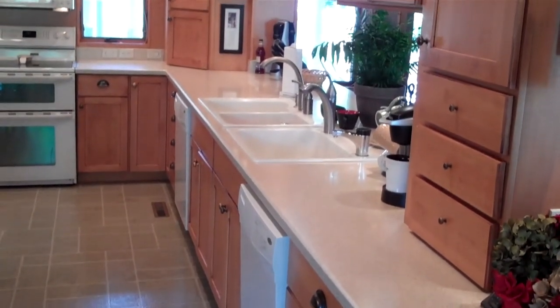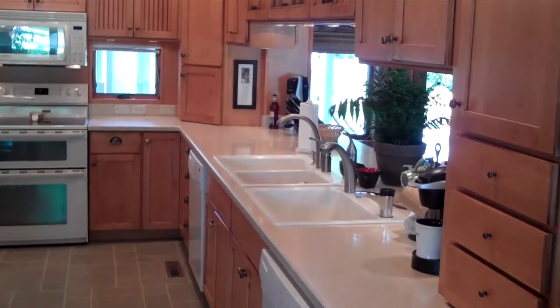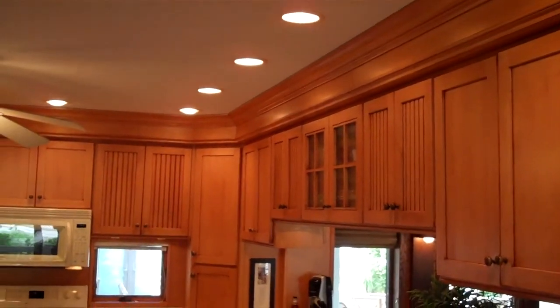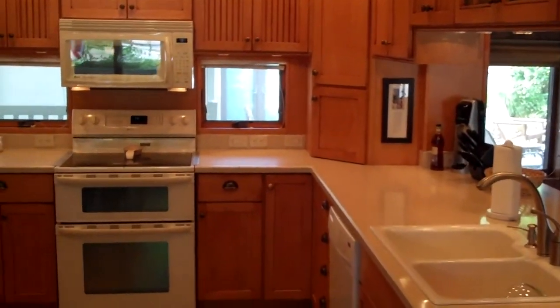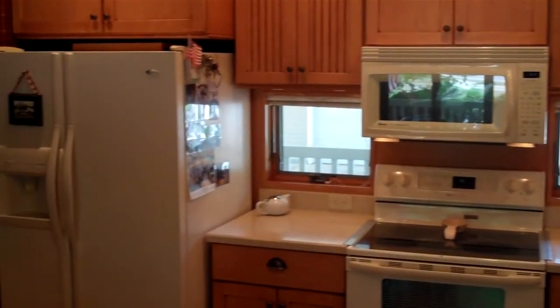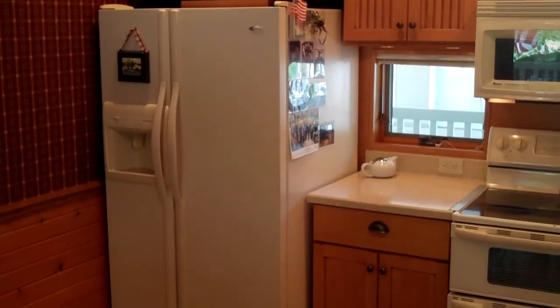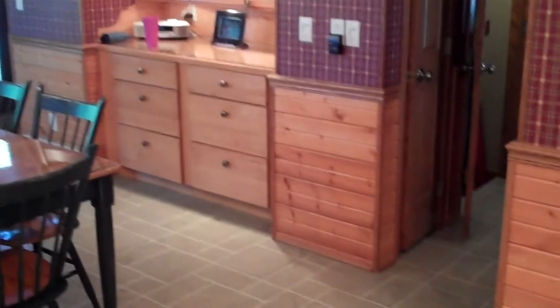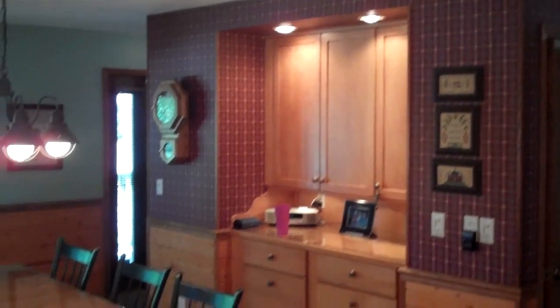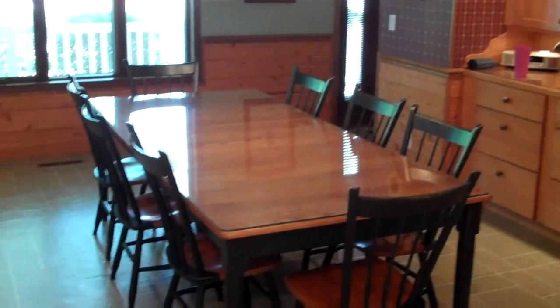Double dishwashers, and those are included, double sinks, instant hot water, maple cabinetry, nice recessed lighting, electric range, above the range microwave, and a side-by-side washer and dryer. Countertops are Corian. Nice built-in cabinets here. Accent lighting throughout the house. Plenty of room here to have the whole family gather for a meal.